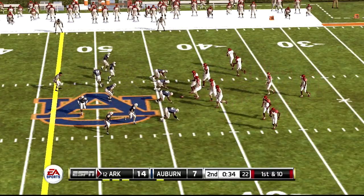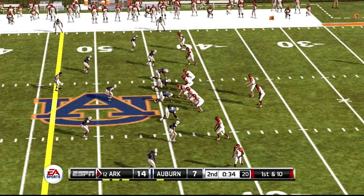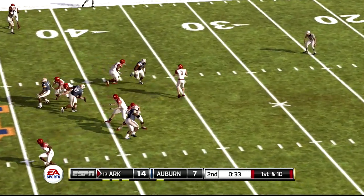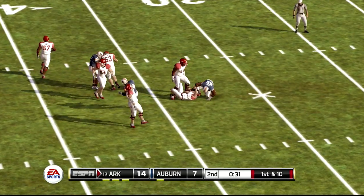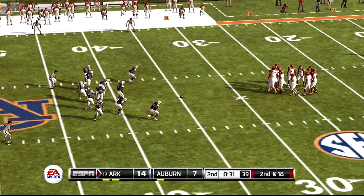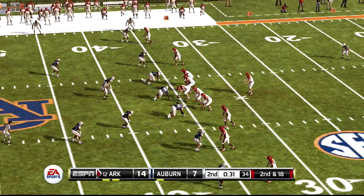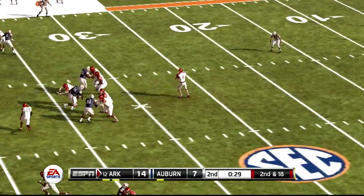First and 10, ball on their own 43. He's wrapped up for the sack. It looks like the defensive end that got in there. Yes, it was. He did a wonderful job of fighting off blocks to bring the quarterback down.